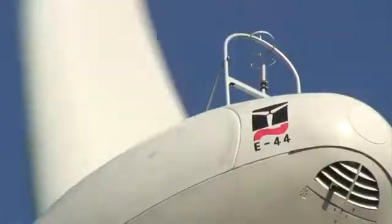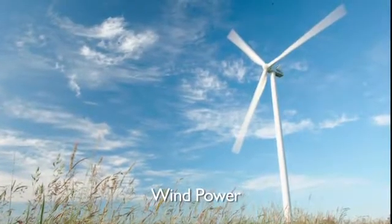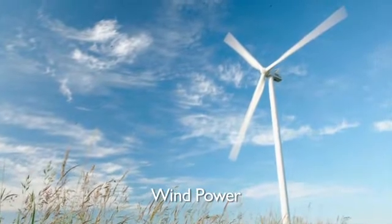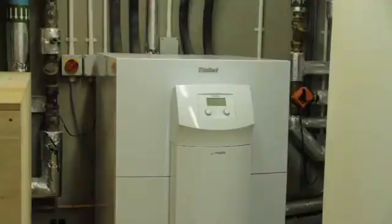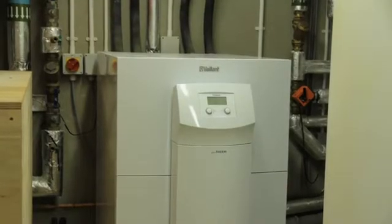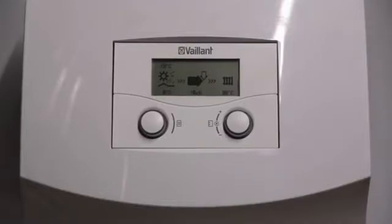Another natural energy is air. One of the UK's biggest energy resources is wind power. Here at Core, we also have a number of air source heat pumps. Heat pumps work by extracting heat from the air to heat buildings. They work a bit like a fridge in reverse.